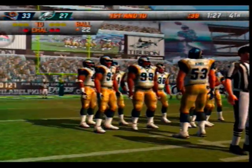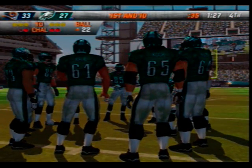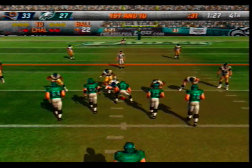What they need here is some yards on first and second down so they don't set themselves up with third or possibly fourth and long. The whole field is open to him because there's a decent amount of time left.